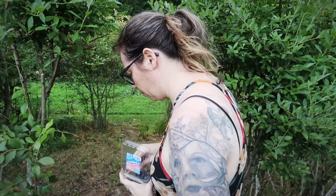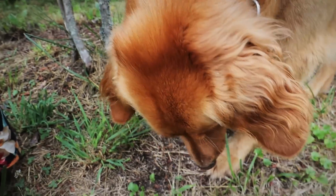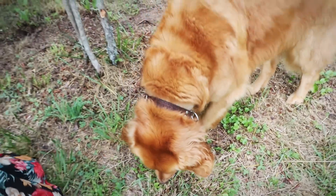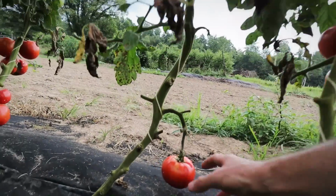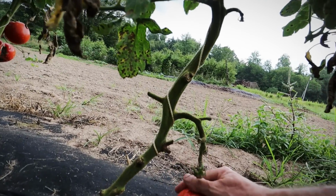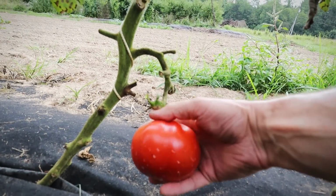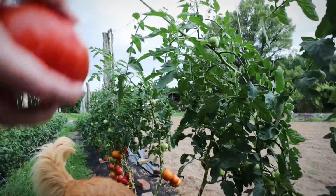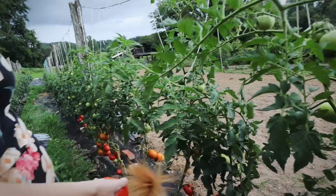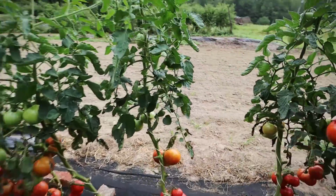Oops, I dropped one, Floyd. Yeah. Look at the size of these things. That's huge. That's a very large one. Well, that's a good one. Yeah, that's a really good one. Came off really easy. We'll have to wash our hands because these have fungicide on them. Yep. I'll let you go. Wow.